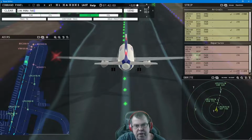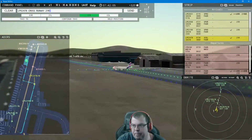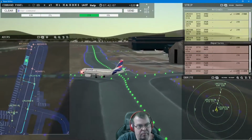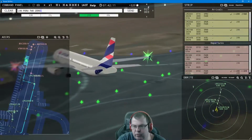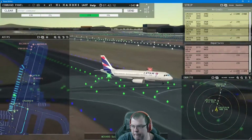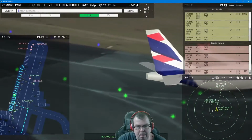Land Peru 2478, cross runway 21 right. Crossing runway 21 right, Land Peru 2478. Land Peru 2088, cross runway 21 right. Crossing runway 21 right, Land Peru 2088.